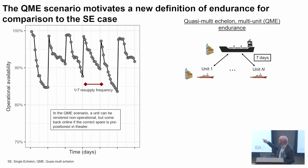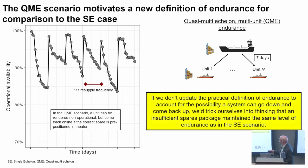So, in a simple example here, if you plot the probability of being mission capable on day X, you're going to get this oscillatory pattern, right? Because you're getting a new set of spares every 15 days. And so the probability of lasting X days no longer decays, and it's no longer a monotonically decaying function of mission length.